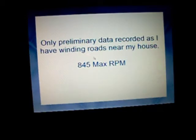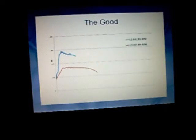As of the meet, I had only recorded preliminary data because I just do not have a straightaway. The most I had done is 845 max RPM. Now the good news is this is at low RPM, 444 RPM, so that's about double what it usually runs. And this is at 853 RPM, about 3-4 times what it usually runs. And this is the admission stroke, and of course this is a lot longer because this is time along the bottom. During the admission stroke, steam is doing pretty well as far as getting into the cylinder in both cases, and I was pleased with that.